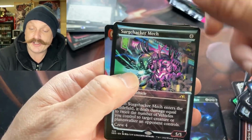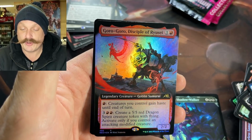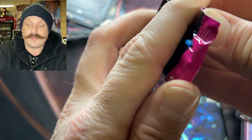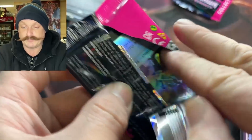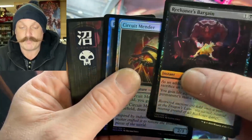Surge Hacker Mech. Is that what you wanted? Goro. Nice. Goro. Oh, wow. People love their goblins. Yeah, they do. It's a legendary goblin. All right, second last pack, two packs to go. The goblins from this plane look, well, every plane they look different, but these ones have a really unique look, the Asian goblins. Yeah. Did them different. They all have shoulder pads. Yeah, really pointy heads and faces.